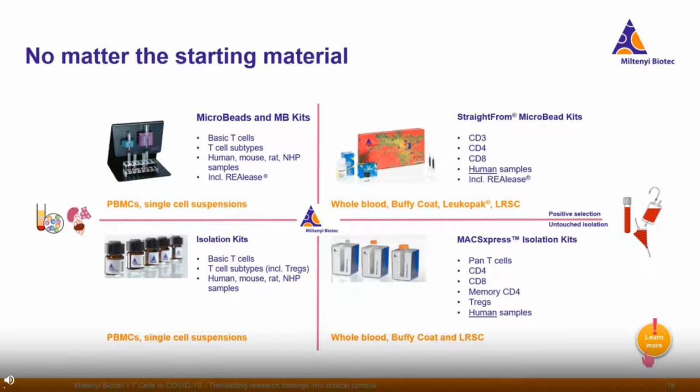For both approaches, we cover basic T cell subsets as well as almost any subtype from different species like human, mouse, rat, and also non-human primates. However, if you want to skip density gradient centrifugation to get your PBMCs, you can also isolate T cells fast and directly from whole blood. So here is a third option. We have the so-called StraightFrom microbead kits for the positive isolation of human CD3, CD4, and CD8 T cells. This StraightFrom is a really nice way to get your T cells in a super fast and reliable way, and it is also automatable.